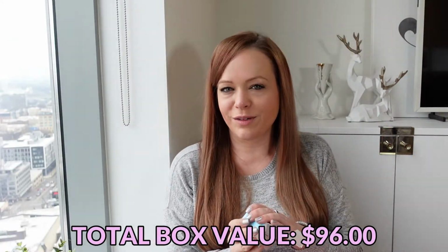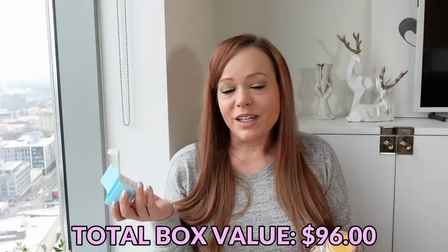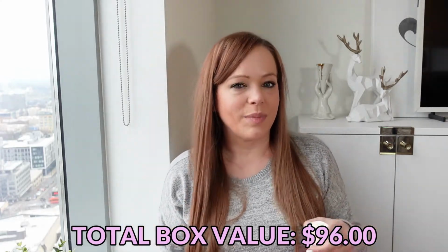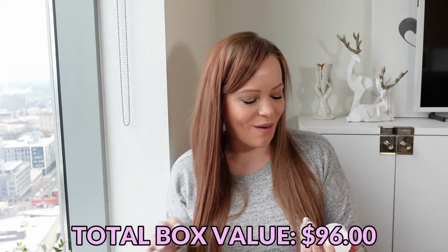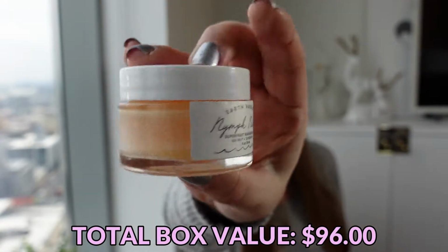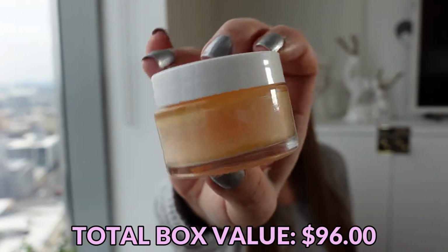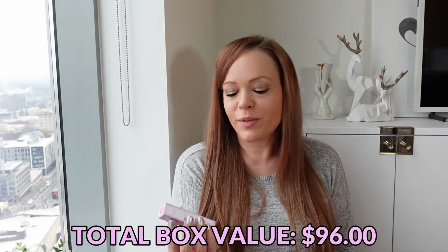Unlike almost everything you receive in a BoxyCharm, Earth Harbor is made in the USA. I know that's really important to some people, so I just thought I would point that out. So this is what the balm looks like. Definitely has separated a little bit, probably because it was freezing cold in the back of a US Postal Service truck.